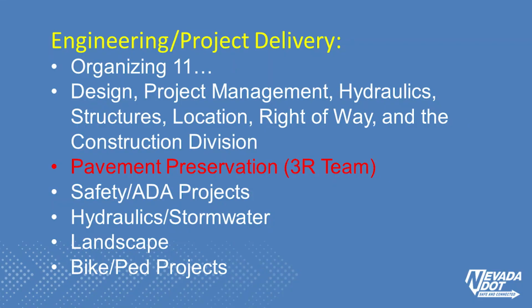When everything gets approved, that goes to the engineering project delivery section. That has a total of 11 divisions, including design, project management, hydraulics, structures, location, right-of-way, and the construction division. One of the most important things that relates to pavement preservation from that section is that they are in charge of delivering pavement preservation projects, and the project is led by the 3R team to determine which projects to deliver and what kind of strategy or scope to include in the project.